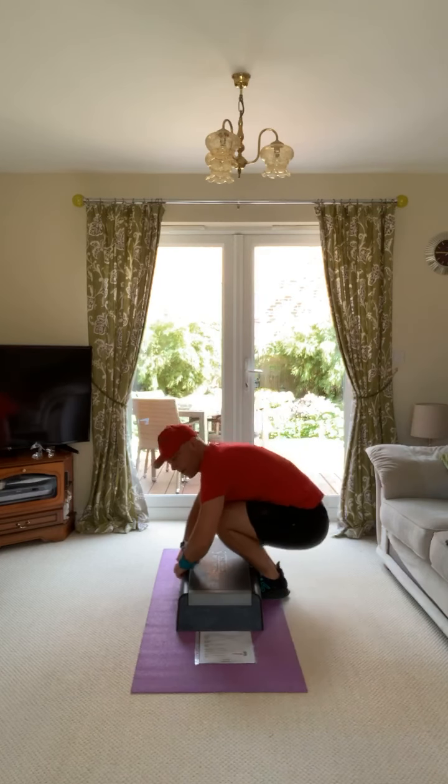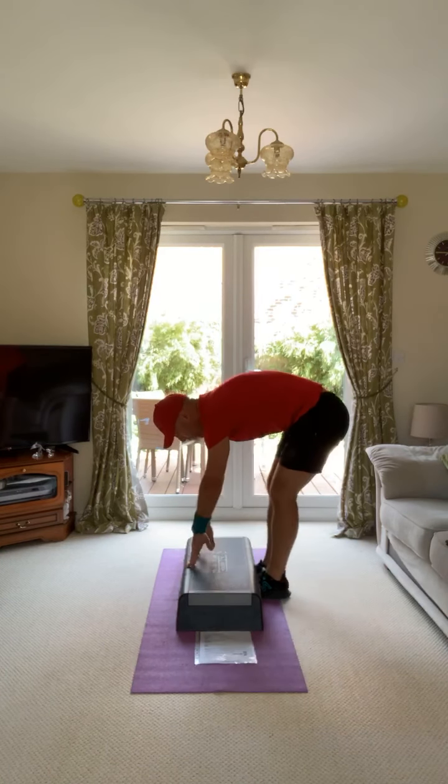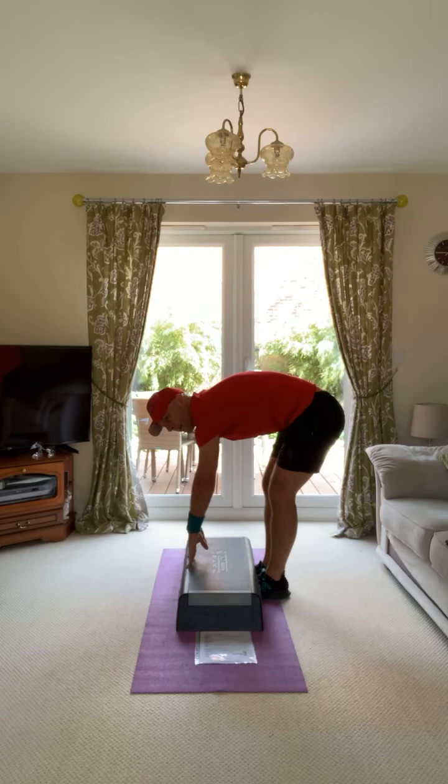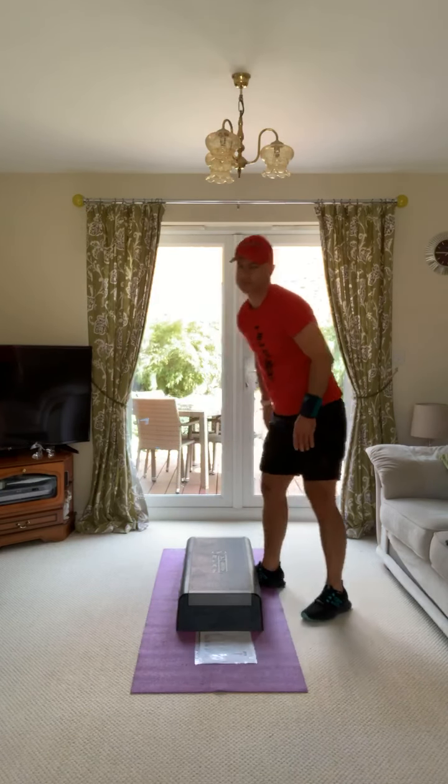Okay, crouch down and repeat. So stand tall, legs straight, touch the step if you can. Let's feel that stretch in your hamstrings, just loosen them up. Good, right, let's stand up nice and slowly.